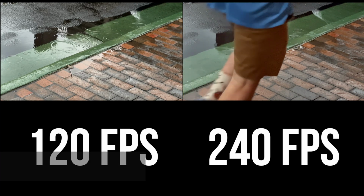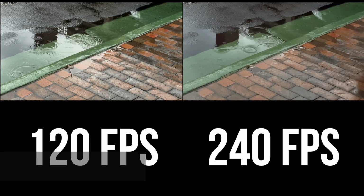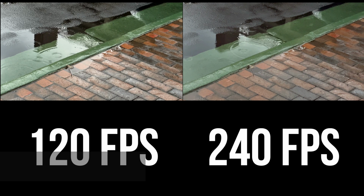120 frames per second and 240 frames per second are going to be very standard slow motion.